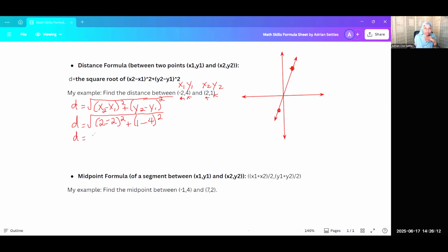Okay. So the distance is equal to... These two right here, negative times a negative is a positive. So what you have is 2 plus 2 to the second power, plus 1 minus 4 to the second power. Okay, so D is equal to 2 plus 2 is 4, so that's 4 to the second power, plus 1 minus 4, which is negative 3 to the second power. Okay, so we come down here, we have 4 squared, which is 16, plus negative 3 times negative 3, which is 9. Okay, and then you have D equals the square root of 16 plus 9, which is what?